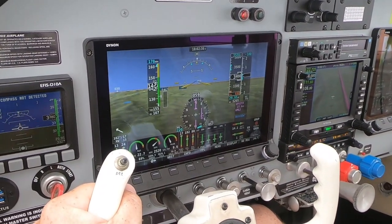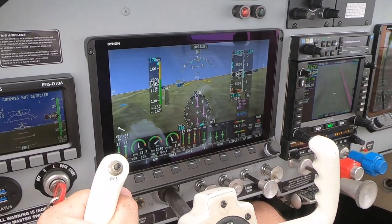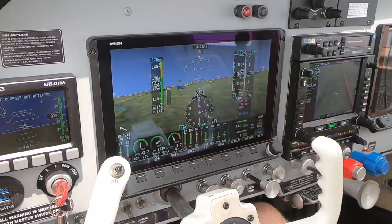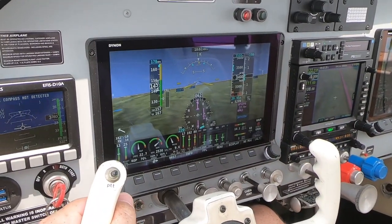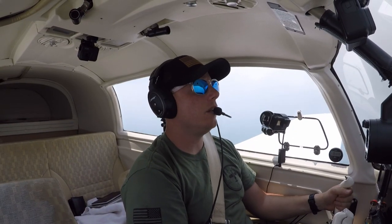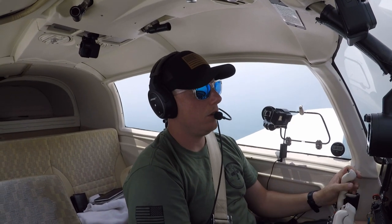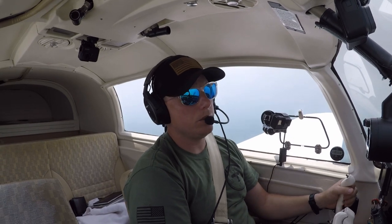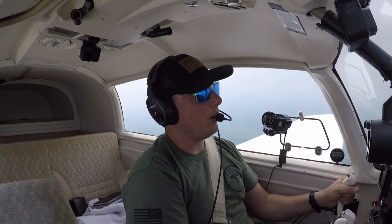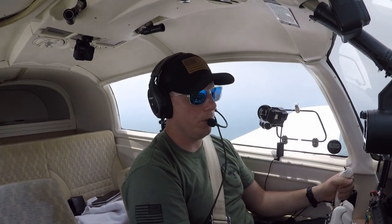3,500. There's a lot of clouds that are getting ready to let go. They're building up, they're building up. The Mooney is flying awesome. The system is awesome. Everything is awesome. Like I said before, I sometimes can't believe I'm doing this right now.